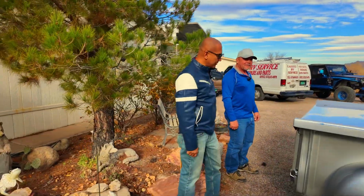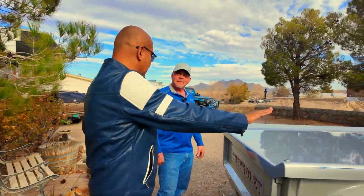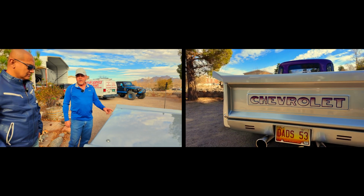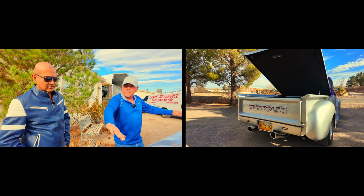Well, let's talk about the bed of the truck. It's a huge bed on this truck. This is all the lid. You made the lid, and it looks like it's fiberglass. Actually, the lid is made by a company called Gaylords, and they're the only ones that make a lid for this truck that has the sides that go up.